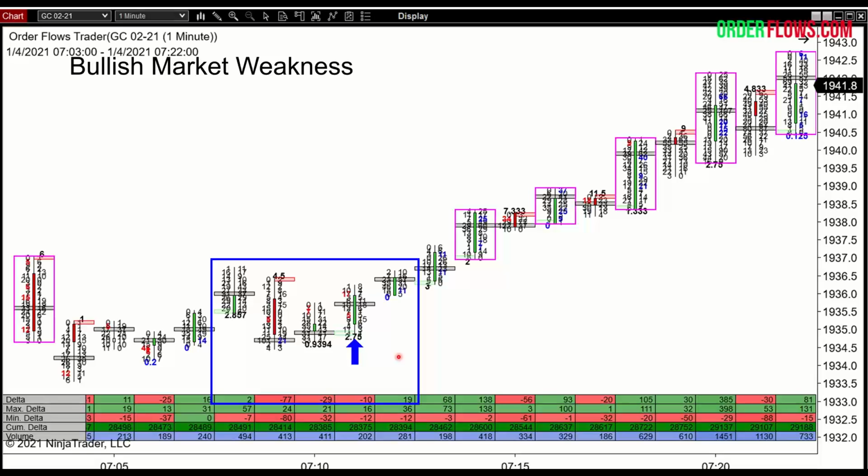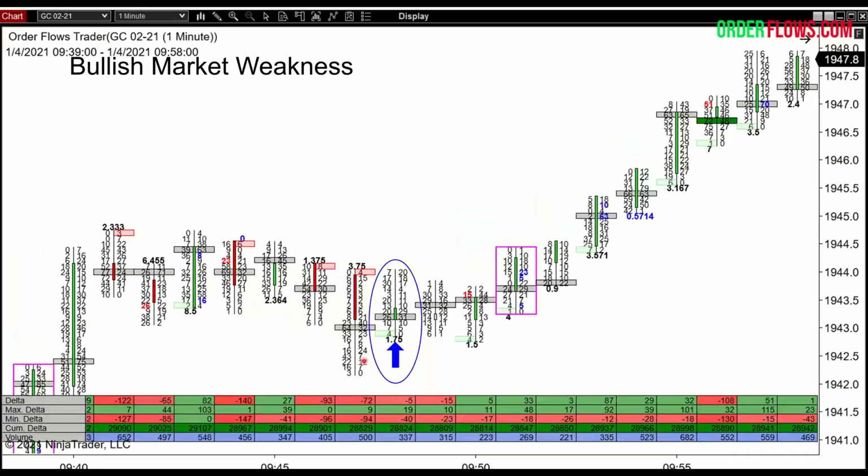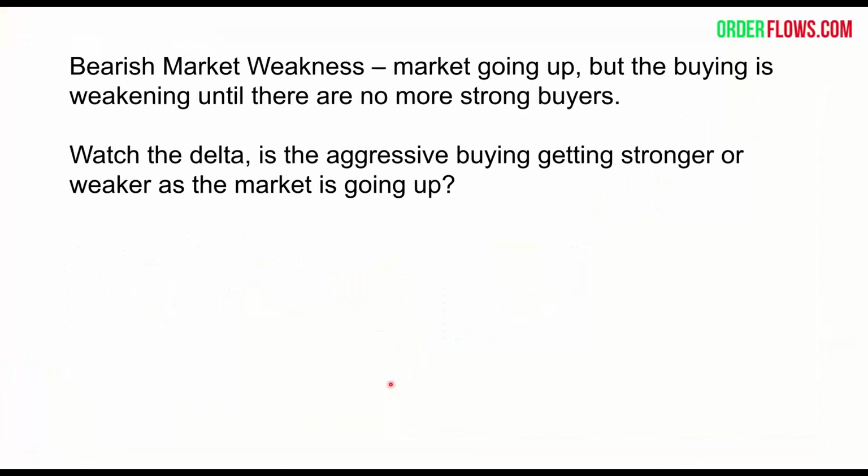So how can you tell? You watch the delta, see what's happening in the delta. So here you go, right? You can see the delta's positive, negative, negative, negative, then turns positive and market rallies back up. Here's your sign. The Orderflows trader will put a little arrow there, tell you, hey, you know what? You got a bullish sign that the selling is kind of weak down here. Get ready for a move up. Here's another one. This is gold. Again, you can watch the delta, try to figure it out. Is it really getting weak or what? And try and guess. But let software analyze it for you.